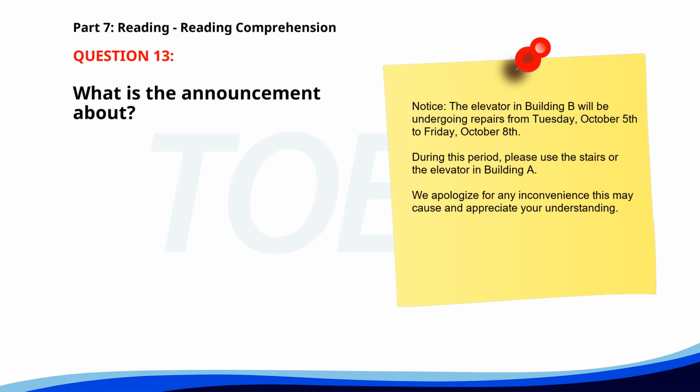Number 13. Notice, the elevator in Building B will be undergoing repairs from Tuesday, October 5th to Friday, October 8th. During this period, please use the stairs or the elevator in Building A. We apologize for any inconvenience this may cause and appreciate your understanding. What is the announcement about?